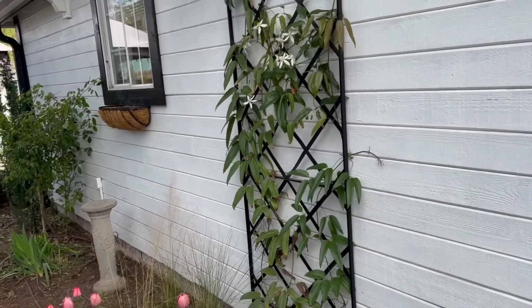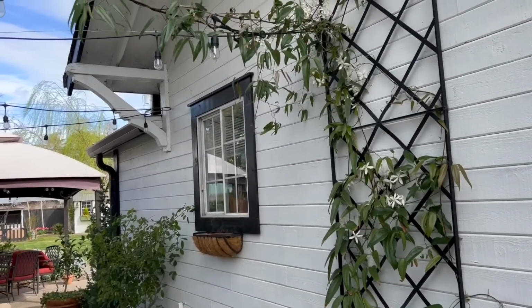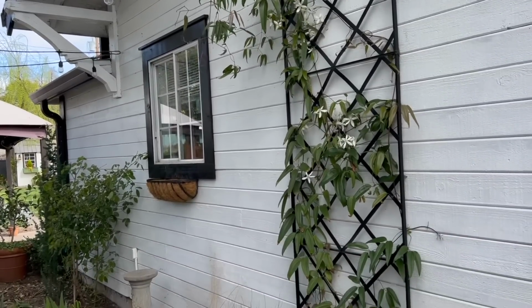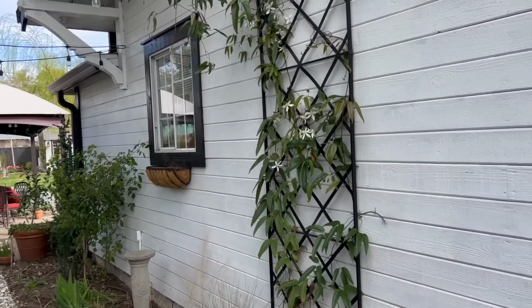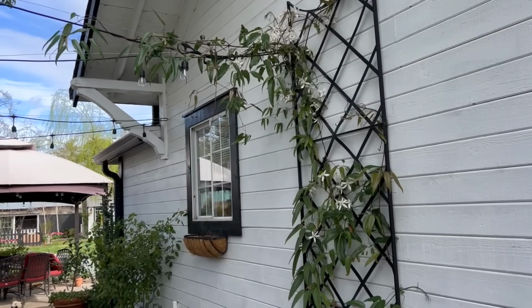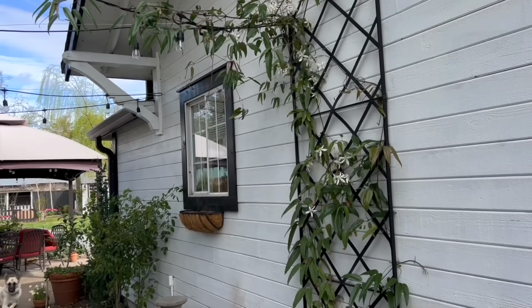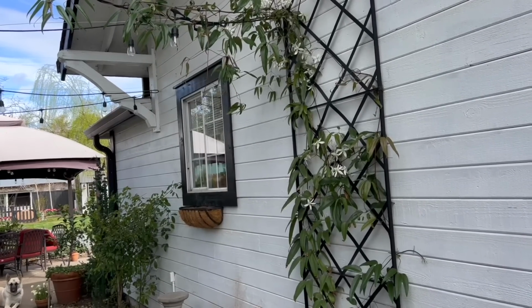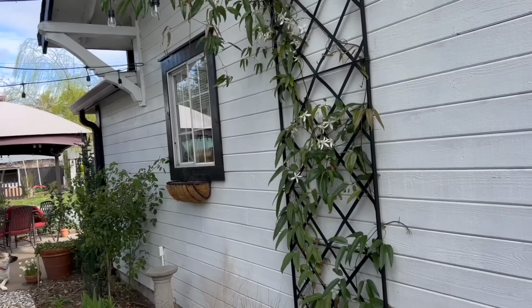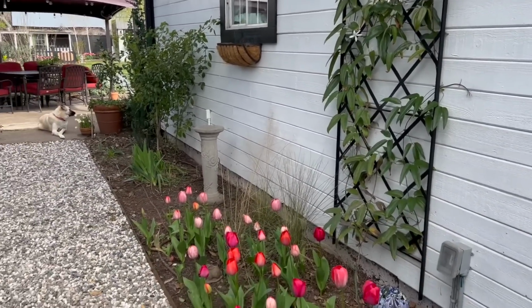It's an evergreen clematis. I think it's higher zones only though. Like I said, it stays evergreen and it just blooms like crazy for us. The first year I did notice that some of it did burn. This is planted in afternoon sun, and it doesn't really love that. I should probably have planted it somewhere where it got morning sun, but so far so good. It burns a little bit in the summer, but not too bad. So we're gonna call it good.